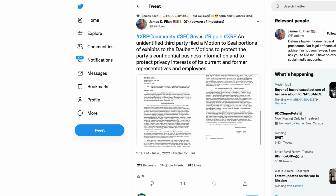Wanted to keep moving, guys, because James K. Filan just posted this. XRP community, SEC.gov versus Ripple, hashtag XRP. So we got them all covered. An unidentified third party just filed a motion to seal portions of exhibits to the Daubert motions to protect the party's confidential business information and to protect private interests of its current and former representatives and employees.